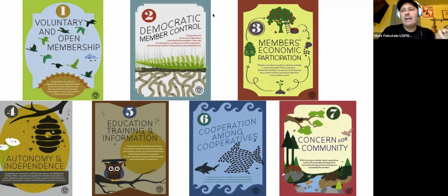Principle 4, autonomy and independence. This is about you as an entity, as a cooperative, not being beholden to another entity or organization or individual, right? You're not a subsidiary of a larger corporation. You're not giving away all of your voting shares to investors or another organization. You can be closely affiliated with other organizations that are supporting you. You can be franchised with other cooperatives. You can be federated, closely federated with other organizations. You can be the parent organization of other organizations as a cooperative, but you can't be beholden to someone else. You need your autonomy and independence as a cooperative.